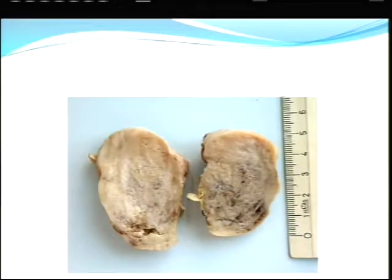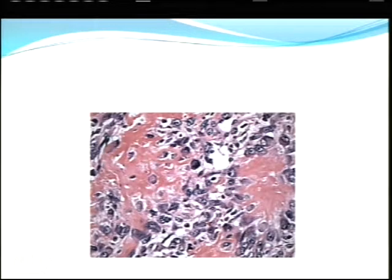And that was what was removed from the left atrium. So this is an irregular mass with discrete margins. And this is, again, histology from the osteoblasts. It's osteoid.